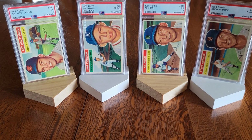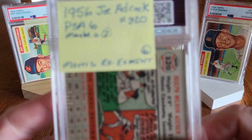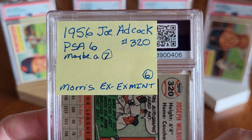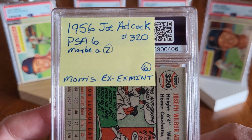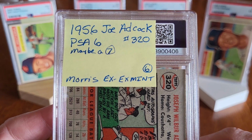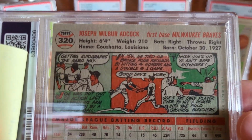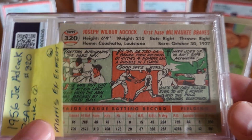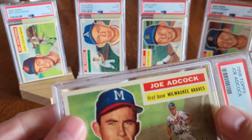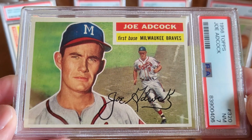All right. Joe Adcock, card number 320. I said 6. I thought maybe an outside shot at a 7. Seven. Great.